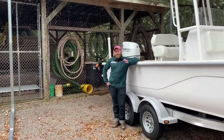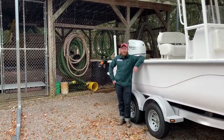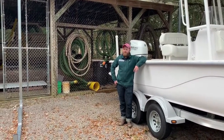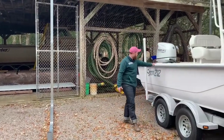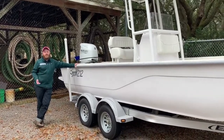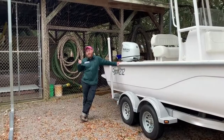So in order to use that scuba equipment and use that survey equipment, we need boats. And this is the current underwater archaeology fleet. We have Snapdragon, which is our Parker with offshore capabilities, and we have this brand new Coastal Skiff 212 that we can use in rivers, intercoastal, and shallow sandbar prone areas that Snapdragon can't get to.